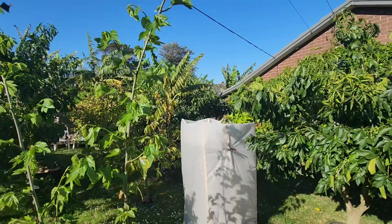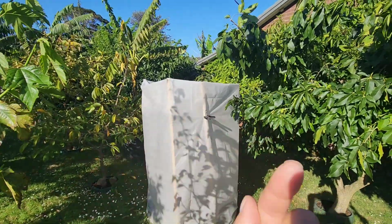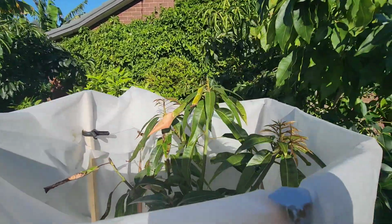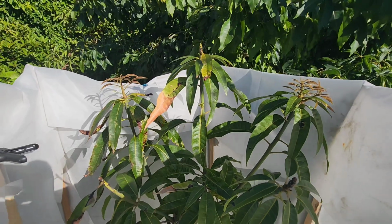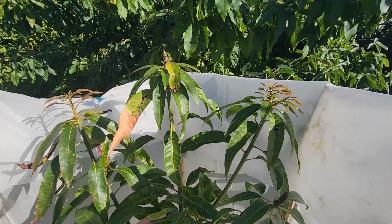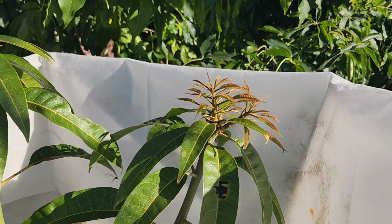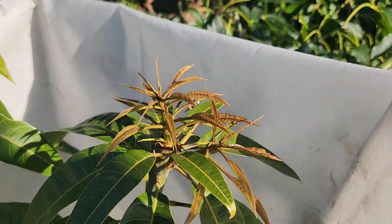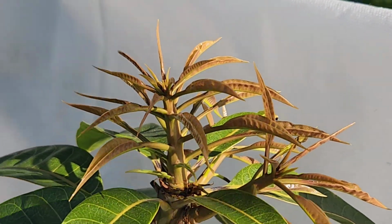Now this one has had some protection from the sides. I wrapped it around. Nothing on the top though. I've never covered it at the top. This is the Bowen mango, right? And that finally is coming back to life, which it normally doesn't do until December. But this year, as you can see, it's so different to every other year.